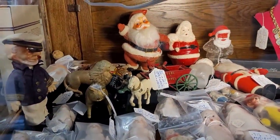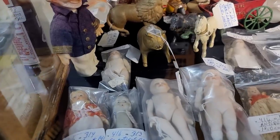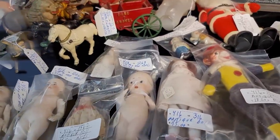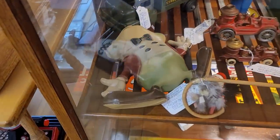And of course, I saw those Santa Clauses, so I had to take a closer look. And I do love the little bisque babies here. There is a sale on this boot, though I can't recall off the top of my head. Individually, they're a little high for me to get for resale, so I did have to leave it behind.